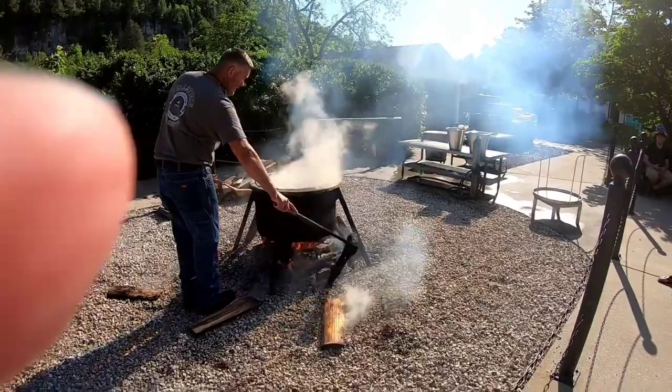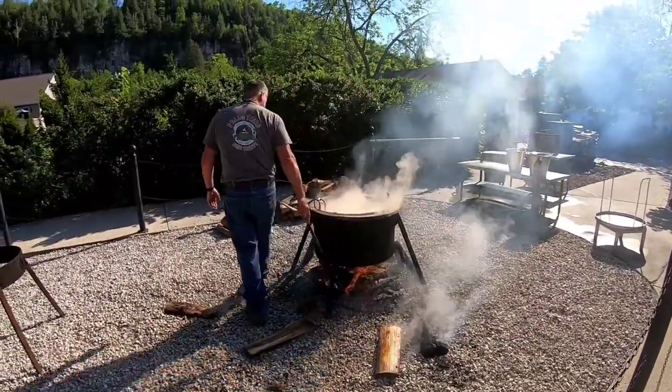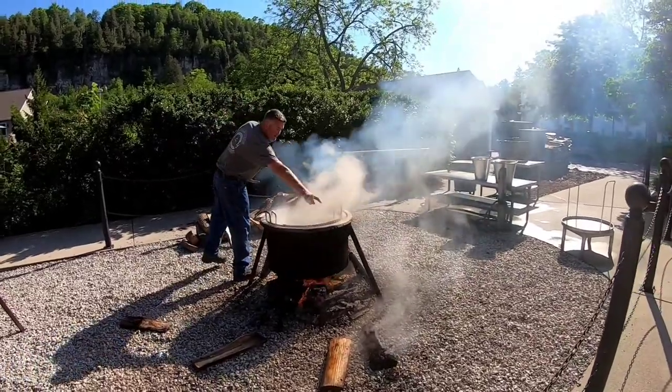Now we're just cooling it down a little bit. You see how heavy that gray film gets on the sides.